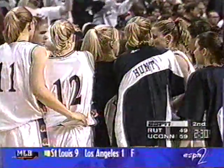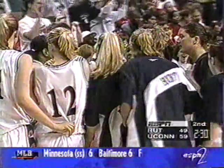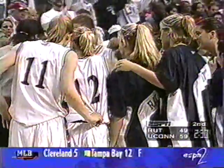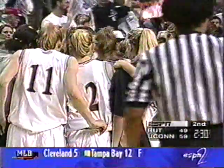Remember, they have won the last 4 Big East tournaments, and they're trying to win number 5 here and possibly secure a number 1 seed in the NCAA tournament.